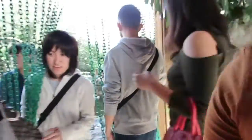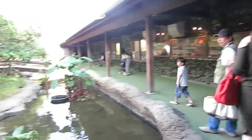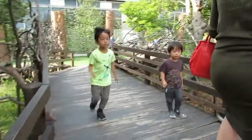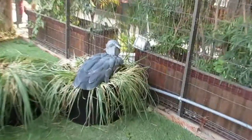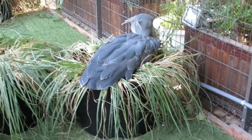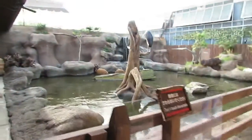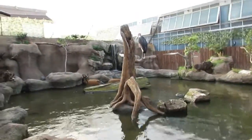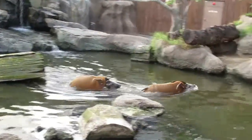Next, we went into one of the smaller outside sections, which I don't think had anything in it except for one of those ginormous dinosaur birds. And you will see him in just a second. Next up, we were off to the section right across from that, which had some kind of giant bird, I'm not sure what it was, and it also had some hogs, who were super adorable, by the way.